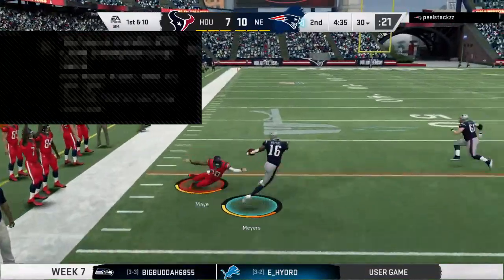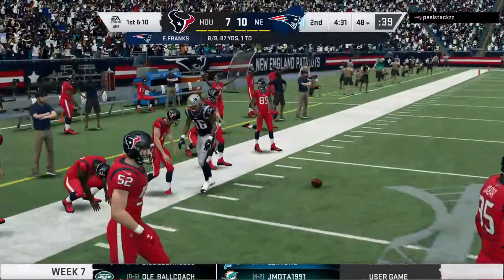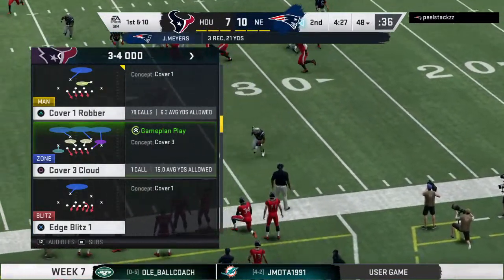Now a quick throw out wide to Myers. And he slips up past the 45 before being tackled. 18 big yards on that one, and a New England first down.